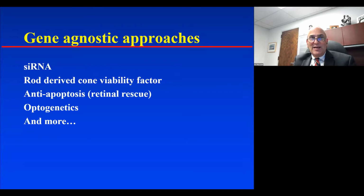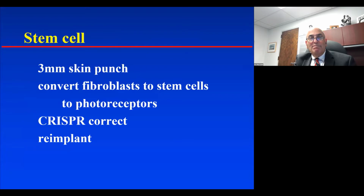And if we could stimulate that directly, the very basis, by the way, for things like the Argus implant, through optogenetics, make them photosensitive, perhaps vision could be restored, and that has already been done as well. Stem cell is another way of delivering things like rod-derived cone viability factor. The only stem cell trials that have gone on so far are generic trials, subretinal and intravitreal, to try and deliver factors or get differentiation, but we're early in the game, and I'll tell you more about that.